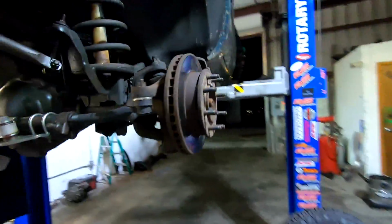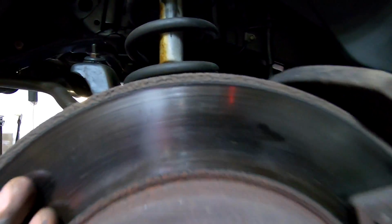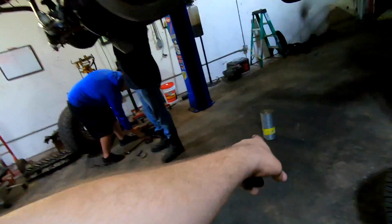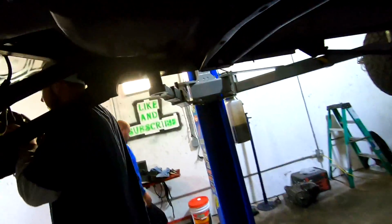Compared to that, the old rotors on the front of the flatbed are just completely cracked. I don't know if you can see the cracks in there or not, but they're just done. And this caliper I don't think has been working at all compared to that side. So we're getting those swapped out, so hopefully I'll have some brakes, and then I've got some flex pipe to fix the exhaust down here.